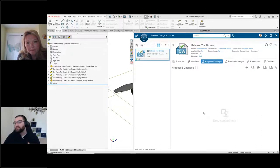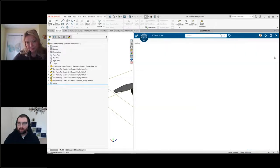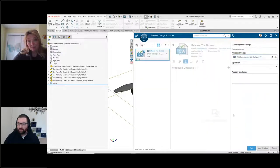And now I want to propose some changes. So what am I actually changing when posterity looks back at this change action? What are they doing? In my case, we're going to add a couple of changes. The first change I want to make is to make sure that this drone, and I'll just go ahead and search up the drone here. So here I have my drone. Wow, that was fast. And modify it.